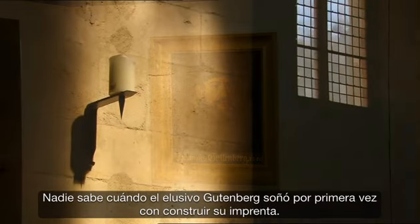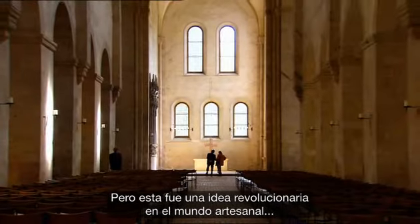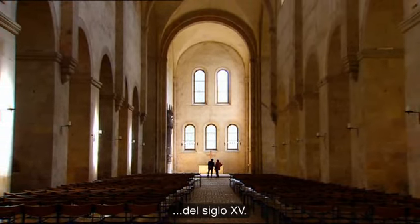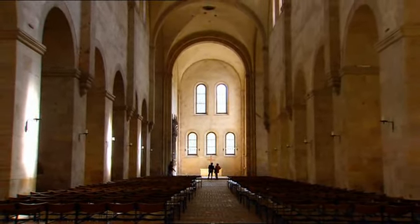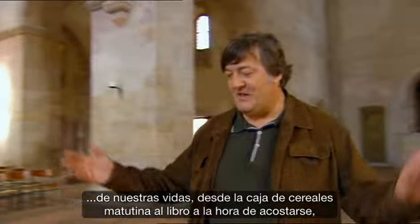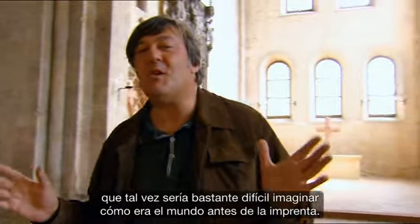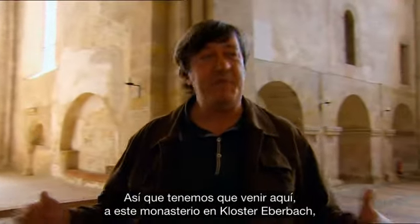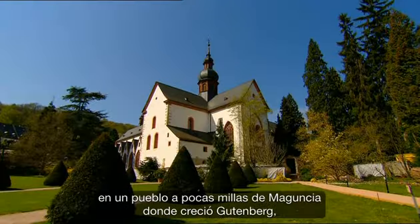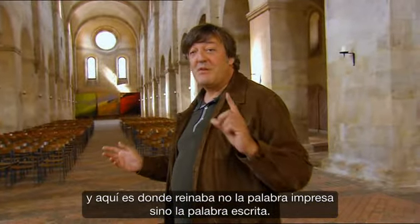No one knows exactly when the elusive Gutenberg first dreamed of building his printing machine. But this was a revolutionary idea in the handmade world of the 15th century. We're so used to living with printed matter every day of our lives, from the cereal packet in the morning to the book at bedtime, that it might be rather hard to imagine what the world was like before printing. So we have to come somewhere like here, this monastery, Kloster Eberbach, in a village just a few miles from Mainz, where Gutenberg grew up. And this is where not the printed word, but the written word was king.